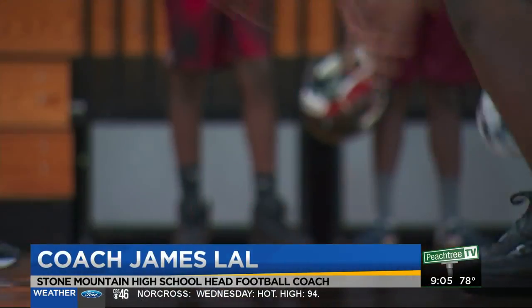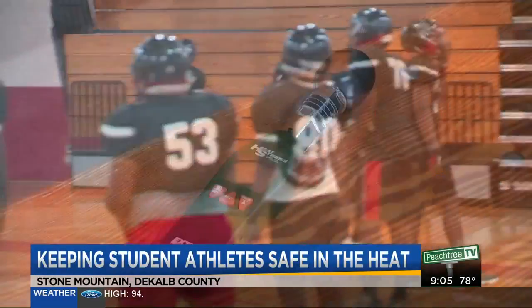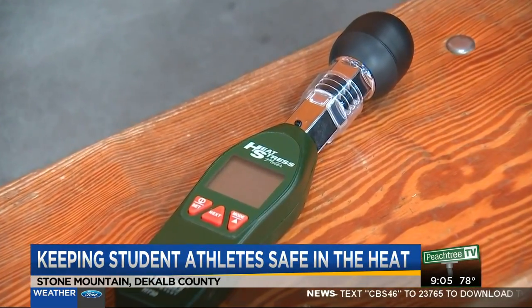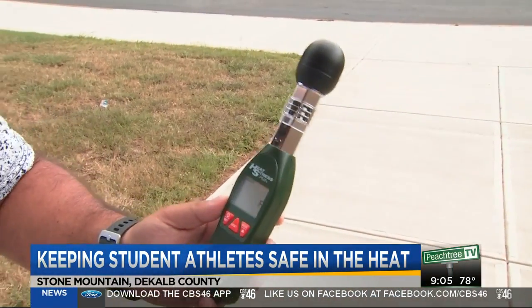Water breaks, heat index. Lau says to help ensure players stay safe, the Georgia High School Athletic Association requires coaches to use this instrument called a wet bulb. The bulb measures temperature, humidity, and most importantly, it gives the wet bulb, which is also a mixture of the heat outside plus the humidity in. That's the most accurate measure coaches have of determining one important factor. The heat that the players are enduring throughout that time frame.